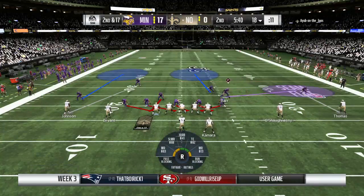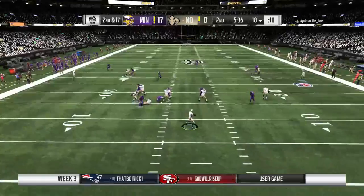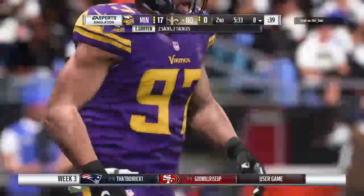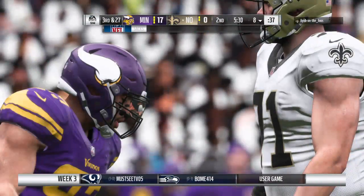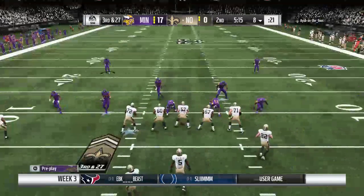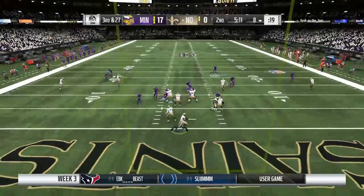Hurry up. Play fake. Bridgewater. And he's taken down. Back at his own 7. Everson Griffin in there to pick up his 2nd sack now of the afternoon. 3rd and long now after the sack, and we'll see if Bridgewater has a response.